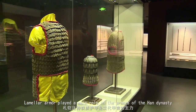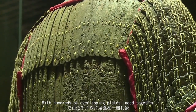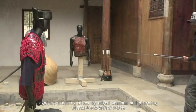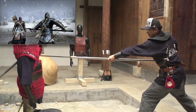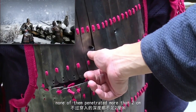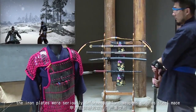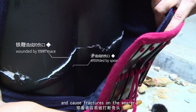Lamellar armor played a main role in the armors of the Han Dynasty. With hundreds of overlapping plates laced together, the armor is heavy and durable, providing an effective defense against slashing blows by edged weapons and piercing. Though the arrow and spear destroyed the plates, none of them penetrated more than 2 centimeters. Because of the lack of buffering capacity, the iron plates were seriously deformed by blunt weapons such as steel mace, and caused fractures on the wearer.